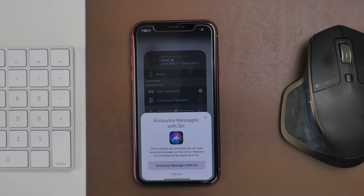Also, another cool thing is that if you do have AirPods, Siri is now able to read your incoming messages. I think this is limited to the newer AirPods, but I haven't been able to test that out yet, but that's another cool little feature.